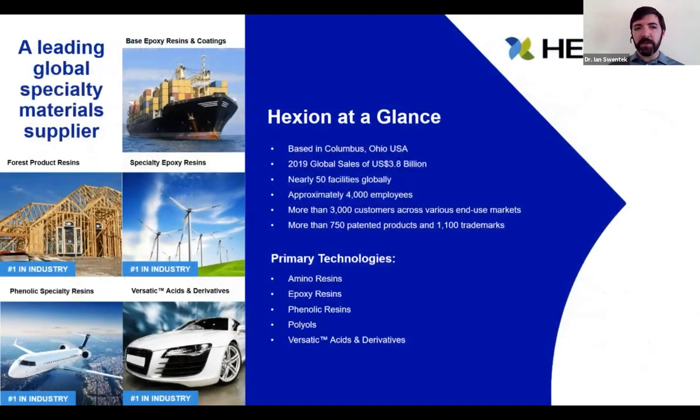You can see a few of the industries where we have a strong presence, and we do maintain a very strong presence in those industries, number one in a few key areas. Our main products, again, are epoxy and phenolic resins. We also have a large portfolio of versatic acids and derivatives, which are key coatings elements for high temperature corrosion resistant coatings and for marine coatings.